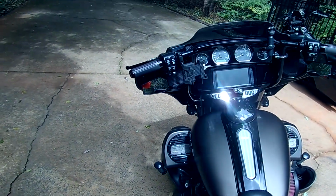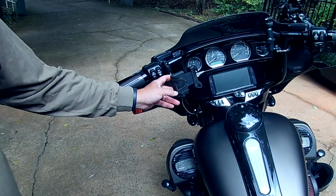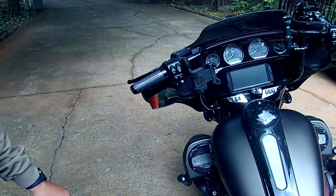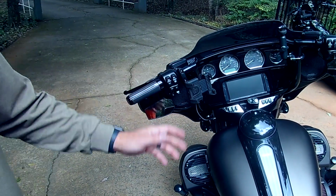Cool. All right. The head unit is a Sony head unit. Obviously, I've got a cell phone. This is probably the third cell phone mount that I put on this bike. I had a magnet one. I had another one. Both of those failed. Ended up with this one, which I bought at Harley.